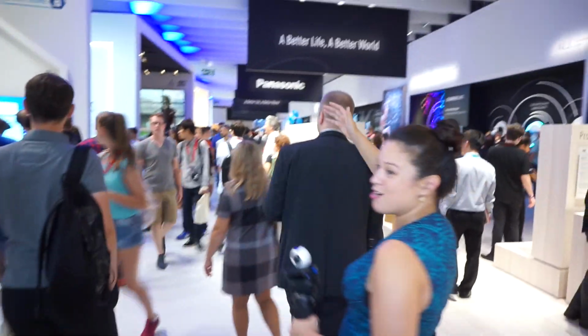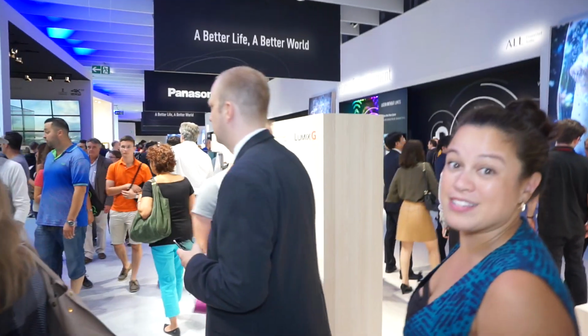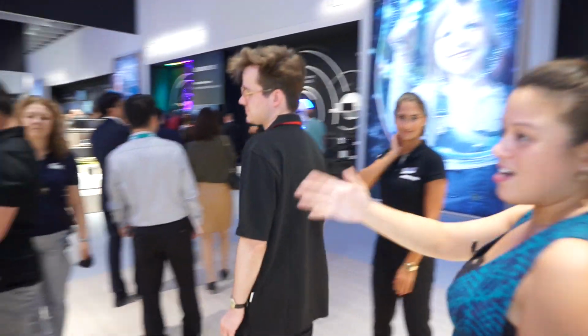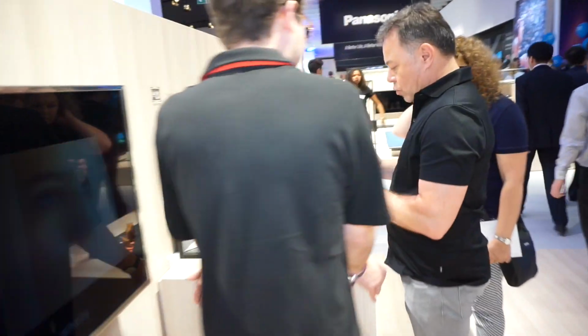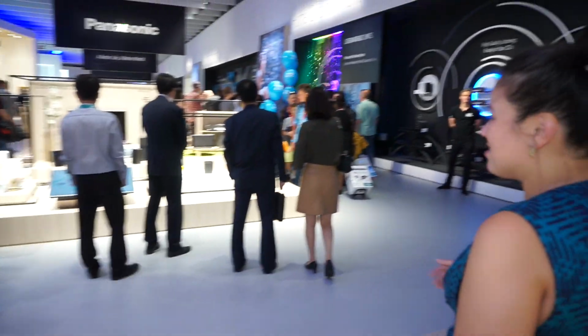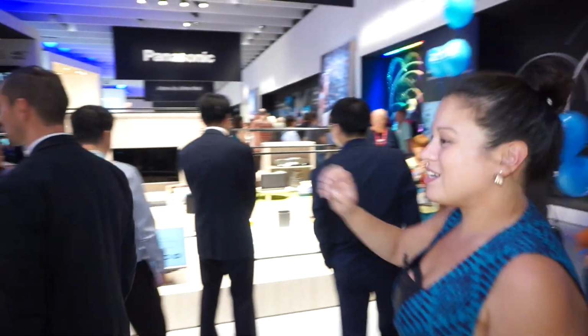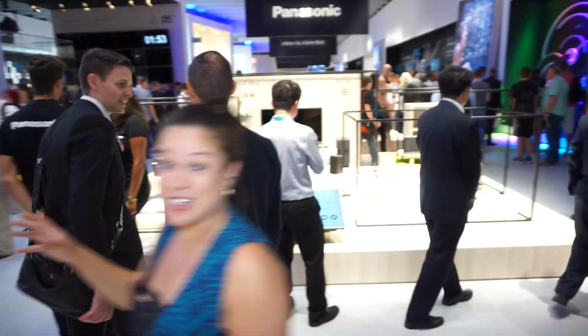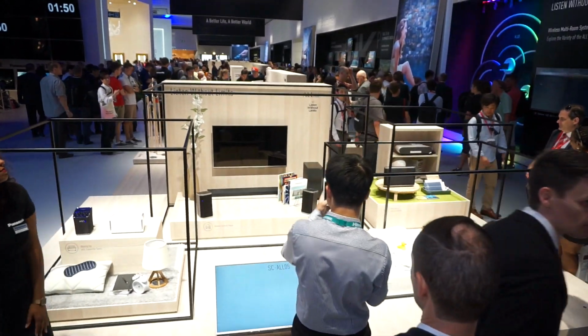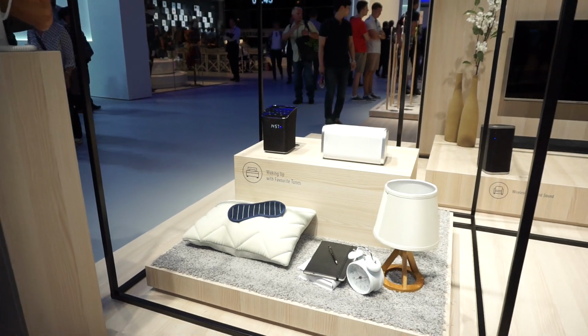So here we have smart home being demonstrated. Of course, Panasonic also makes cameras that are behind here. Right, so we have a 4K professional camcorder over there. Here we have a little skiing-scape with some fake animals to test out the shooting capabilities. Panasonic's always really good at setting up scenescapes for you to test their equipment. Because IFA is a consumer electronics show, there's a lot of consumers here trying to figure out what they are going to buy.